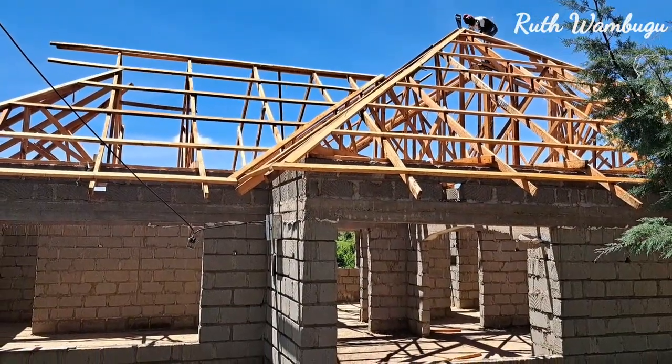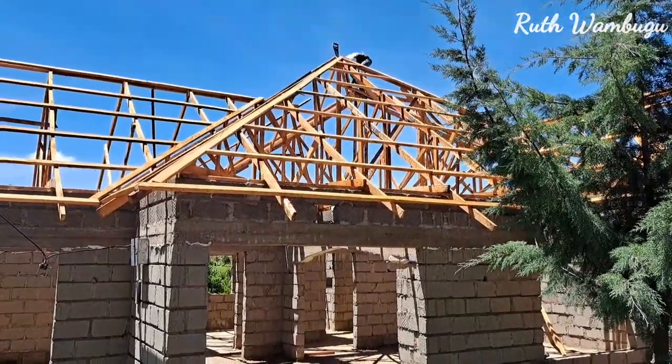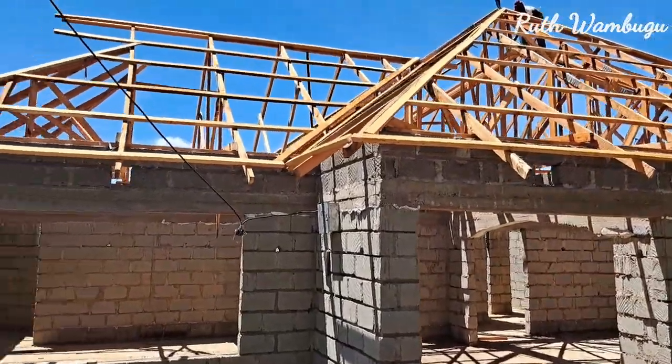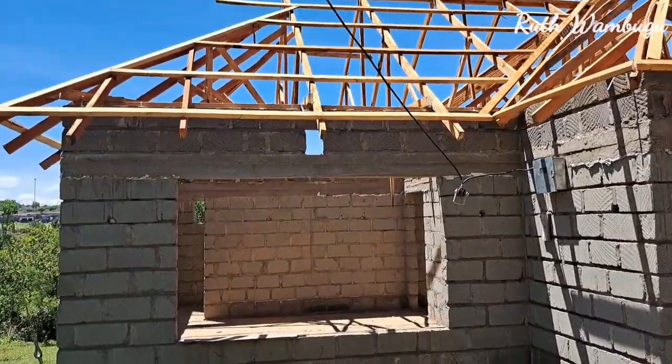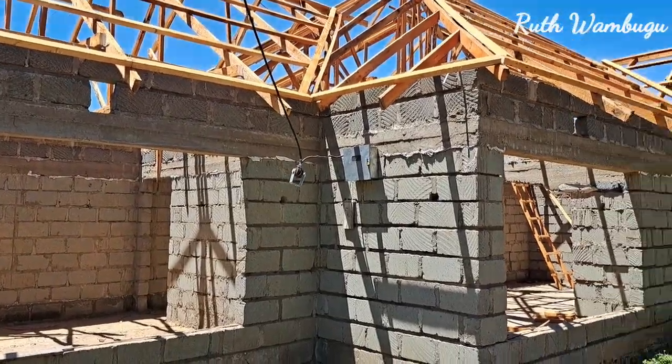This is how everything is looking. Loving the blue skies over there. Walk, walk, walk. And we already have electricity, by the way.